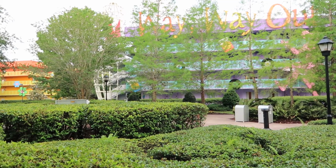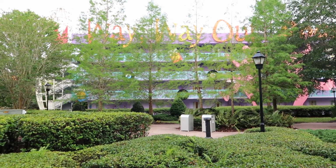Now the 1950s area has a lot more foliage than where I'm staying over at the 1960s. It doesn't have the big pool area in the center. It does have a pool, you'll see in a minute. But there are a lot more trees. So if that's what you like to see when you look out your window or gaze out over your railing in the morning, this might be a good building to ask for. It says up there, way, way out.